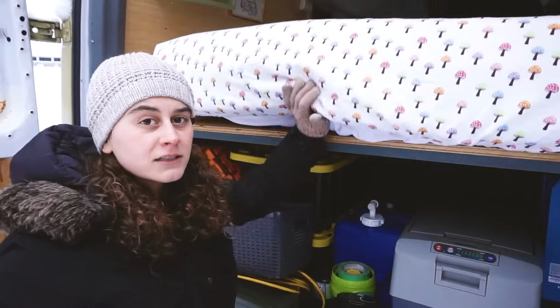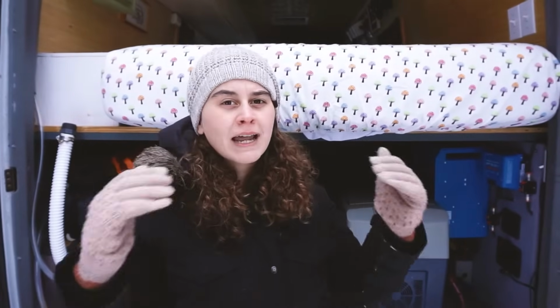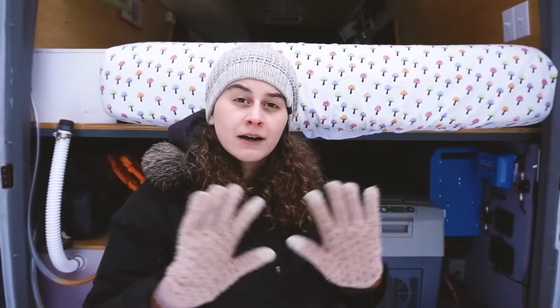Another thing that you can do is ventilate your garage space, whether that means having your heater also blow into the garage space or just cutting some holes and putting vent covers on top. It's totally up to you.